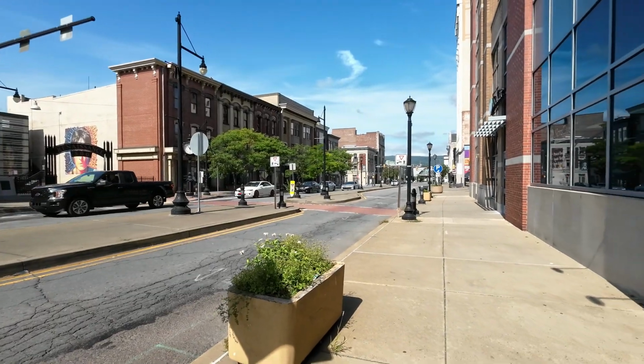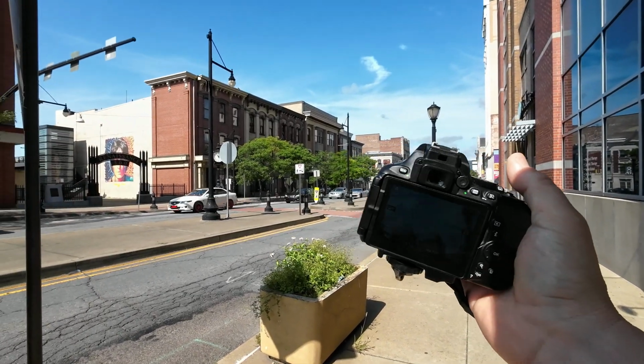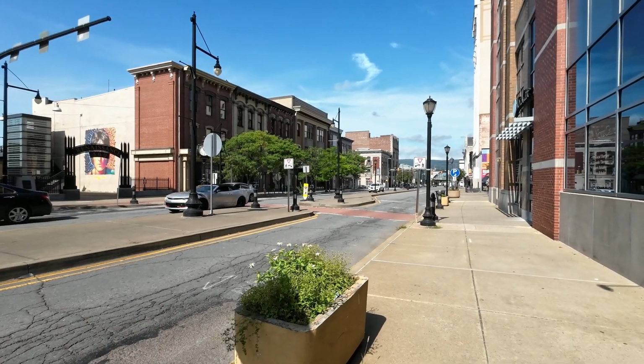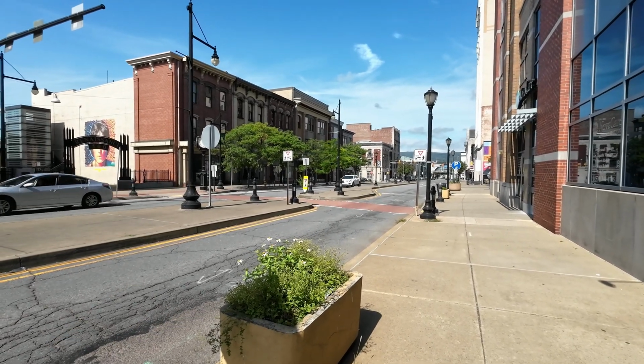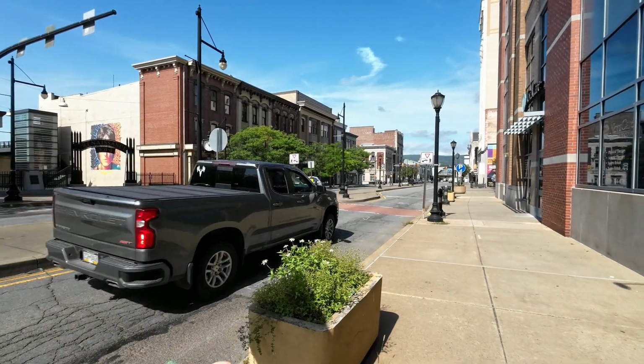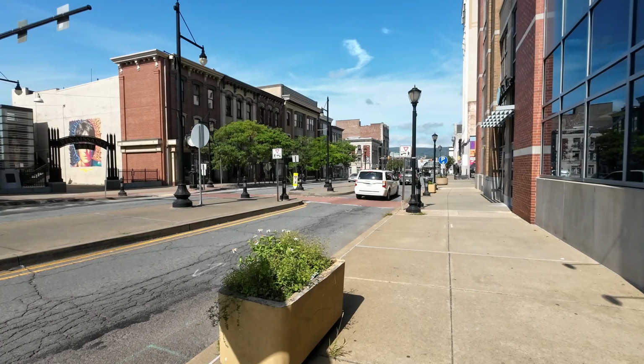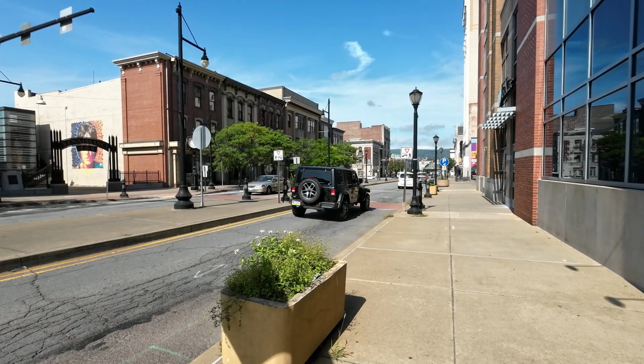A couple things to point out. First off, I am shooting with my Nikon D5600. It's a really bright, sunny day, which is good, but not so good. The good thing is that's going to provide plenty of light for our subjects. The negative part is that it could easily overexpose our shots.